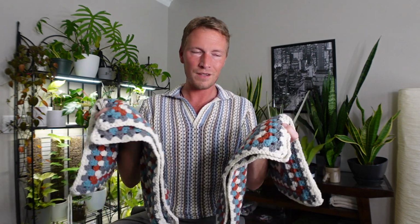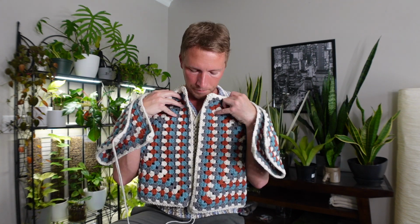This is also an experiment. It's with yarn that I already had. Again, I'm practicing, I'm learning. This is all that Loops & Threads yarn from Michael's, cheap. I had a bunch of it. So it's an experiment, right?